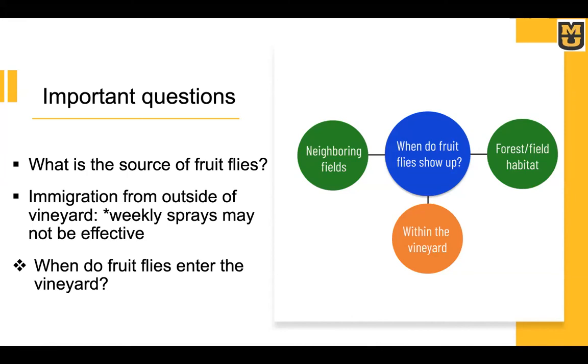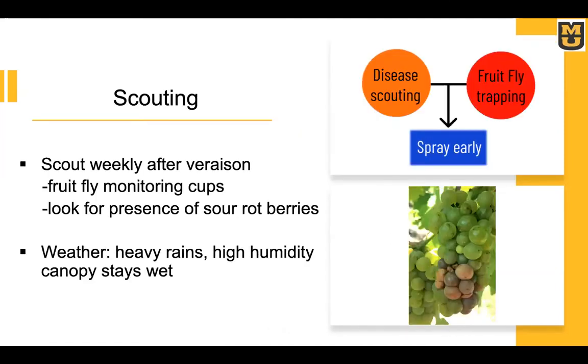So weekly sprays may actually not be effective if they're coming from an outside source, if you're next to other fruit crops as well. And so the constant question that we are asking and still needs to be researched is, when do fruit flies enter the vineyard? It is important for you to scout weekly after veraison by using fruit fly monitoring cups, as well as looking for the presence of sour rot berries.